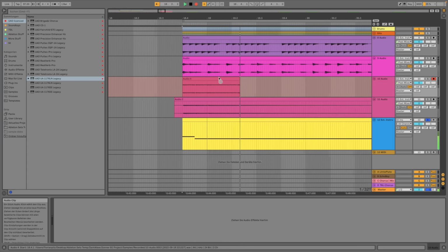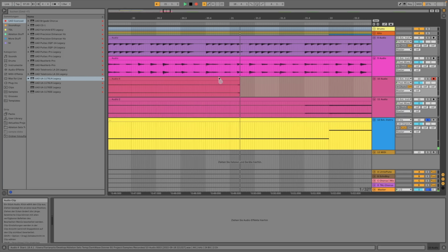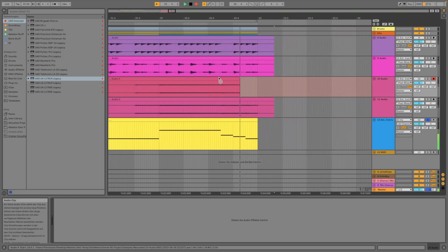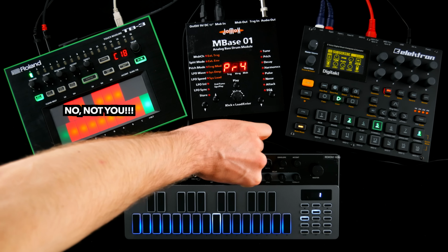You have already heard the B-1 in today's intro tune. The low resonance sounds are very close to the Doepfer MS404 used in the original version. I wanna know if the synth is ready to play with the big kids.